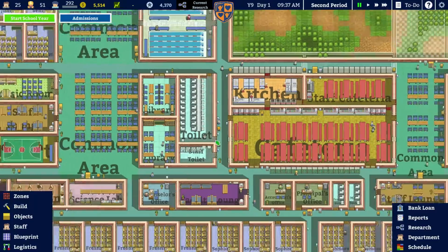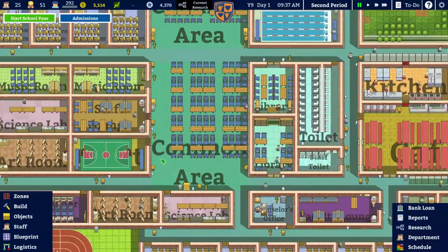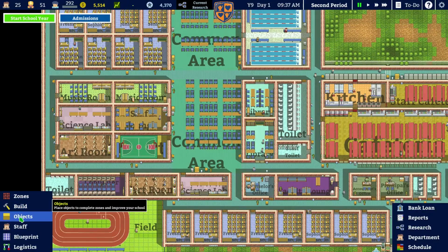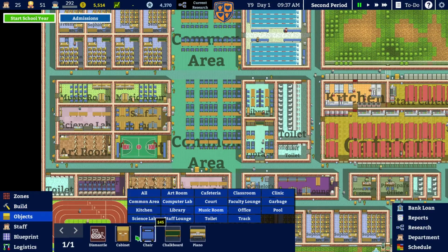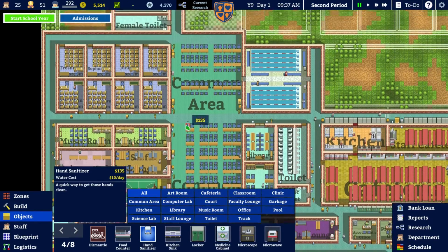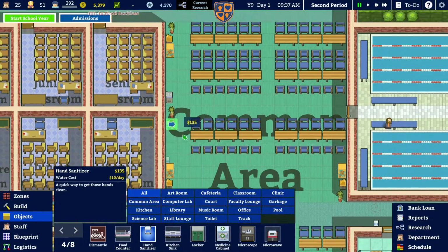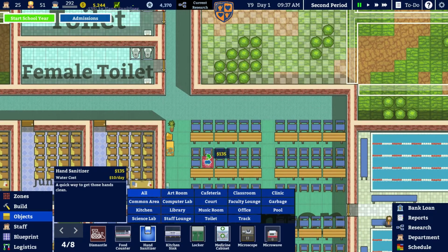It is fine. So, are we ready to go? Is everything sorted? Oh, no. We are very much not. Hang on a minute. I've completely forgotten. Objects, all. Let's go to H for hand sanitizers. The common areas do not have hand sanitizers. The new one doesn't. Anyway, so that one there. Put a hand sanitizer there.